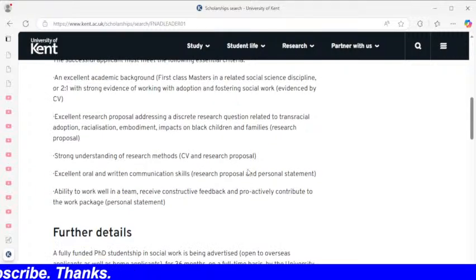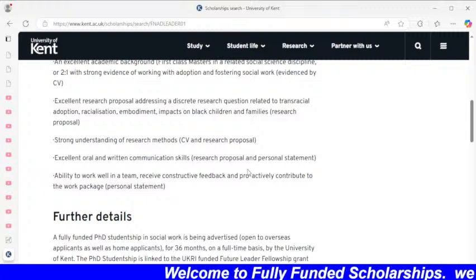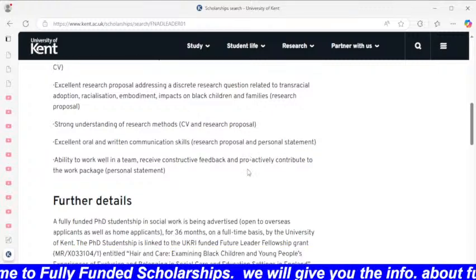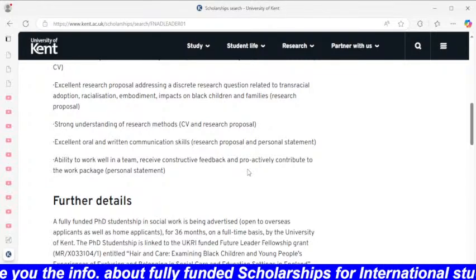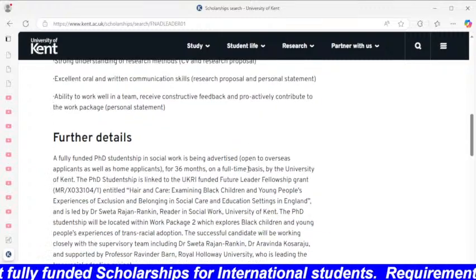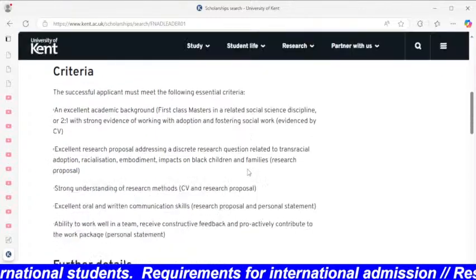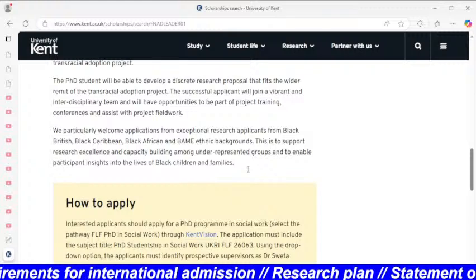And three, excellent oral and written communication skills, shown in your research proposal and personal statement. Four, ability to work in a team, receive constructive feedback, and proactively contribute to the work package. And this should be reflected in your personal statement. So these are the criteria that are expected for you to possess in order to apply for this scholarship. So let's see how to apply.